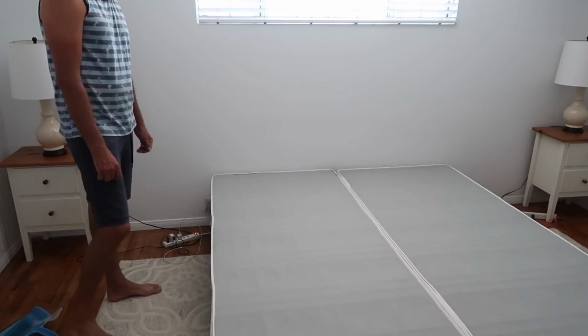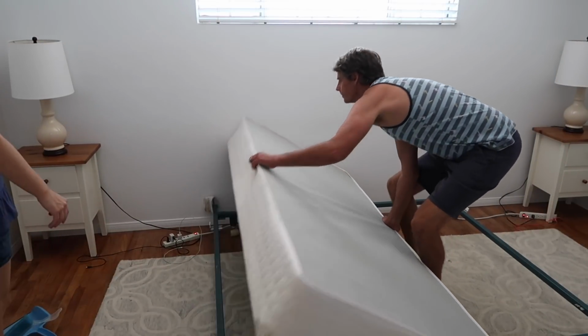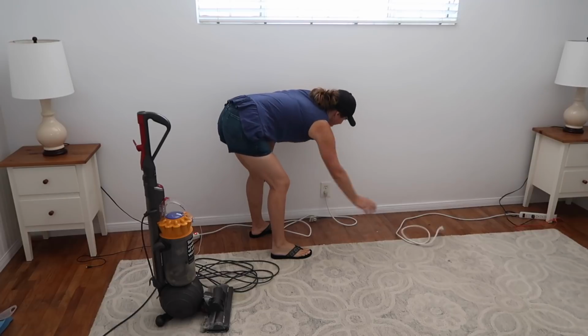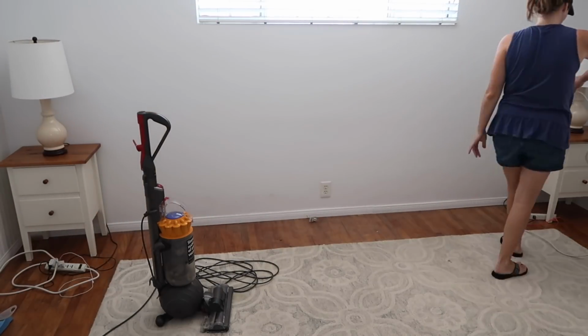We didn't really have any ideas of what we wanted to do until we lived here for a while. And now 2 years later, we have decided what we wanted to do and finally get to work on this room and have one completely decorated and finished room in our home.